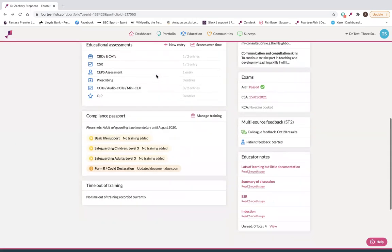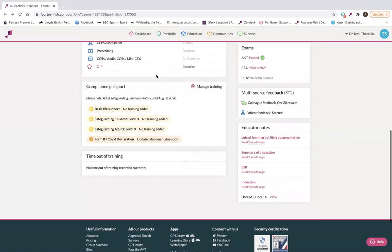Okay, moving on down the page, there's just another couple of bits to quickly touch on. We have the compliance passport here. This is where the trainee can upload their mandatory training documents, Form R, COVID declaration, safeguarding, etc. It's very important that the trainees add their relevant documents and certificates in this area because then it's visible to administrators, TPDs, educators, and of course the GPSA team.